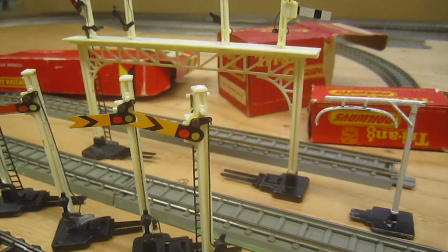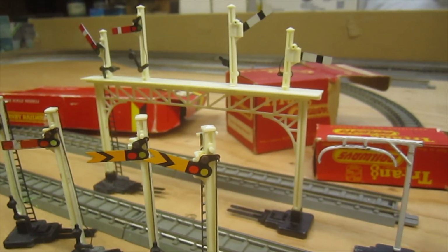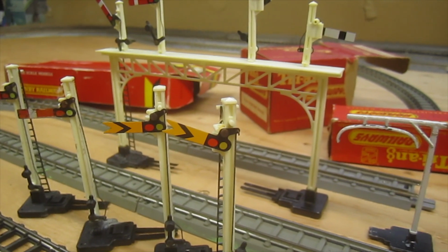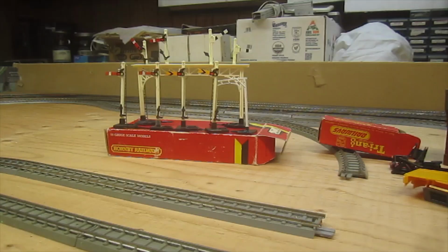Had to pause there for a moment because my greenhouse heater kicked in and I had the door open. Anyway, I gotta make some space here before we can move on to the next item. Okay, a little more space there now.